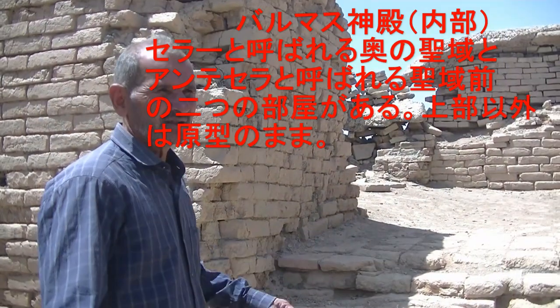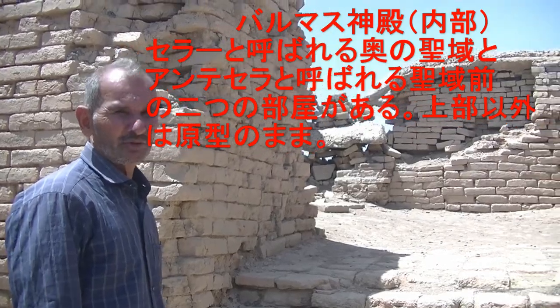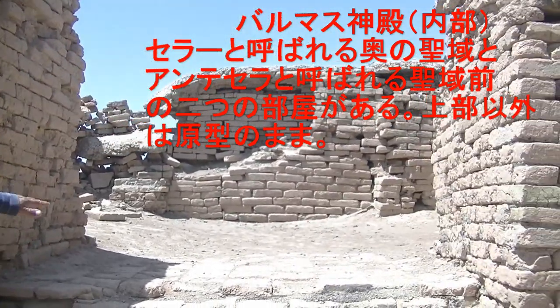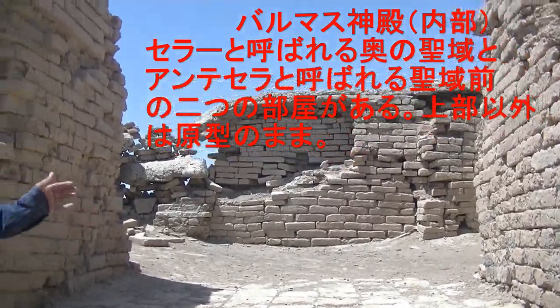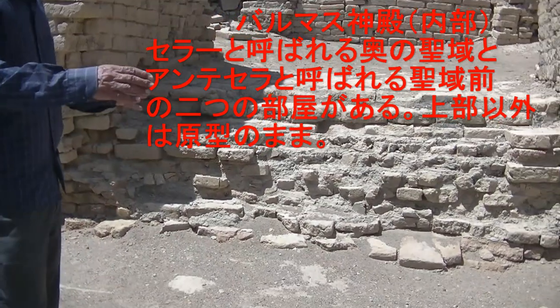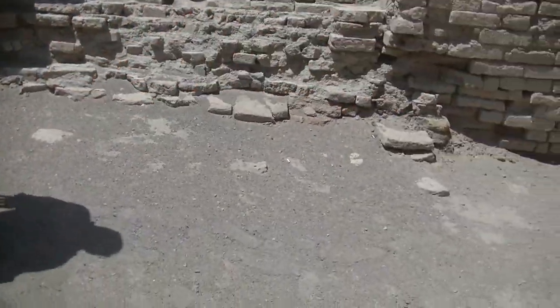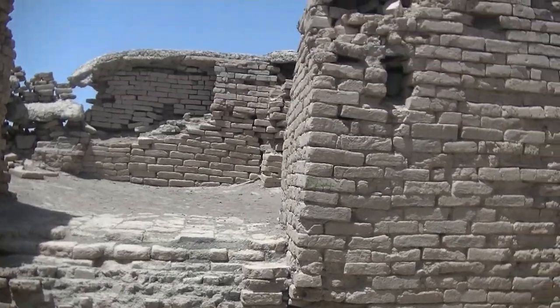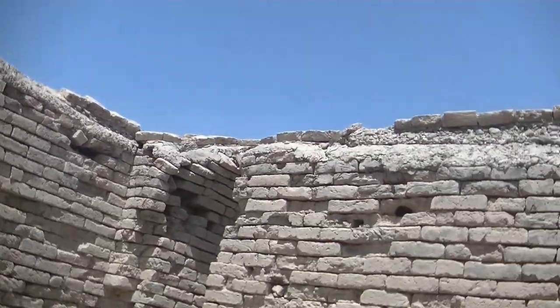We are inside the temple, which is called the Ekhursag, with two rooms inside. The highest one is called the Cella, it means Holy of Holies. And here is the Antecella, the room in front of the Holy of Holies. Everything inside is original, except the layer of cement on the top. This was put there by the British Museum.